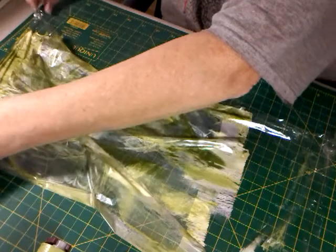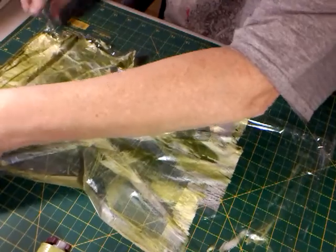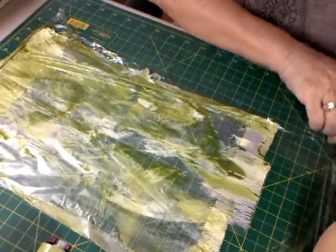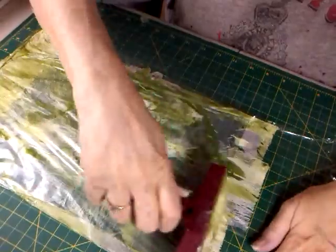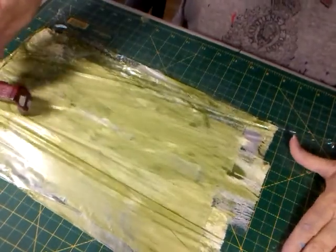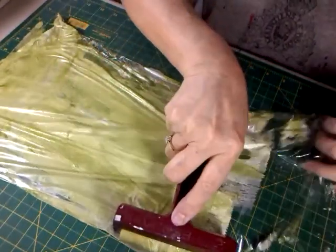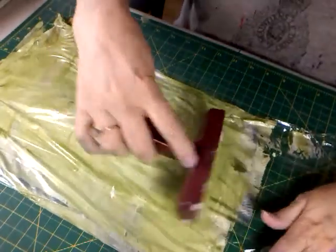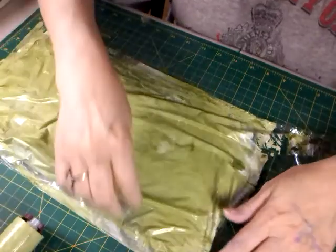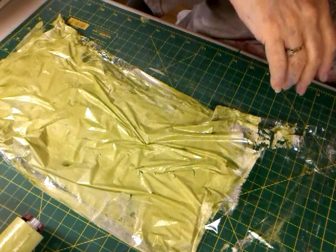Okay, guys, let's straighten ourselves out again. Stand at attention. The general's coming. Come on. That's it. I think I've got enough left on this brayer. And in this area, I can pull more. Now we'll scrunch it all up and do another one in these colors.